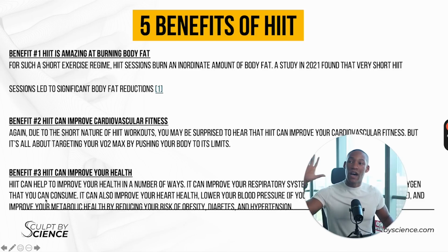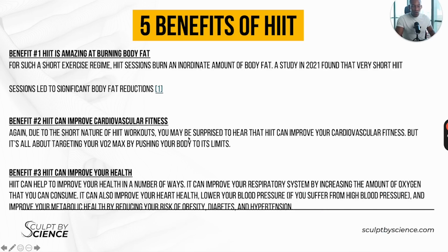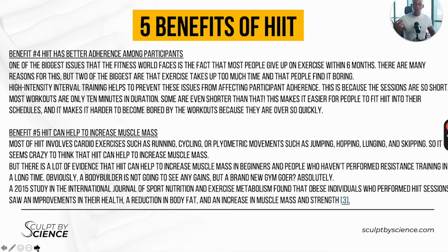The benefits of high intensity interval training, it's amazing at burning body fat, as I mentioned. It can improve your cardiovascular fitness, right? And it can also improve your brain health and your overall health. It can improve your adherence among participants, your adherence of following diets, right? It can also improve your muscle mass. And I'll just leave this info there for you guys because this video is very long. But HIIT is a great tool to use, but only use it later. I'm giving you a tool to use into the future, and this will speed up fat loss.